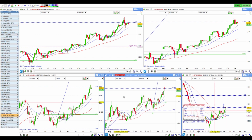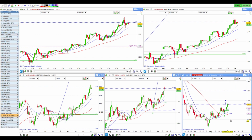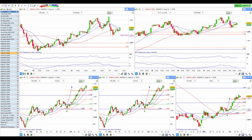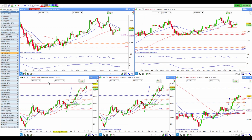Overall, looking pretty good. I'm relatively happy with how this trade has turned out, and just demonstrating that the decisions for this were largely technical. No, they were 100% technical actually, and I just wanted to show you how I would do that. But I figured it was best to record it until it's done, and then I'll post the entire video back up.